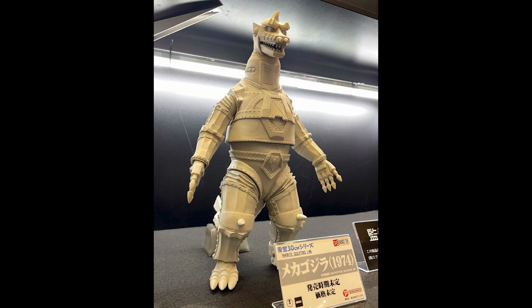Would you guess it'll have no articulation, or do you think there will be some? I think there will be. Just looking at the legs, it looks like there's a nice seam right there for some articulation. And by the shoulders too, maybe even the wrists and the feet as well. We'll see.